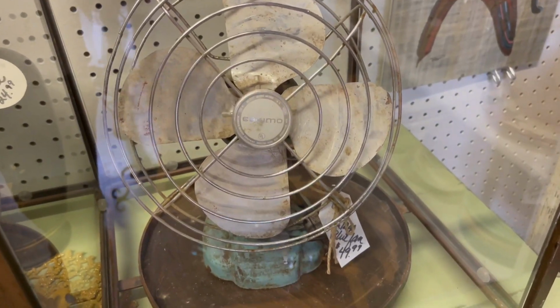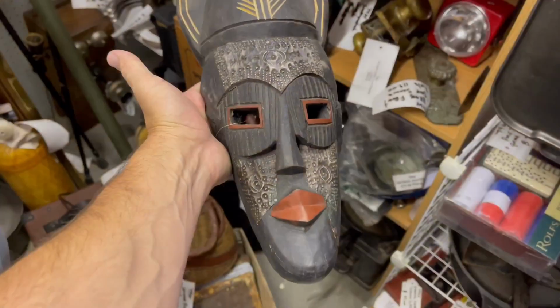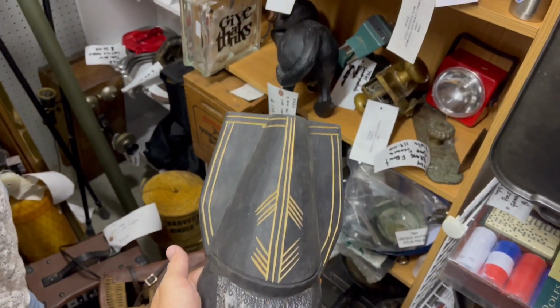It's good stuff. I love these old fans. They're so cool. But they're always expensive. That's $50. Oh, I want this for my tiki room display. That's pretty awesome.